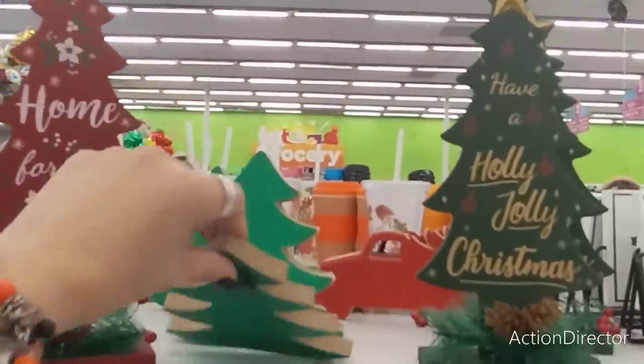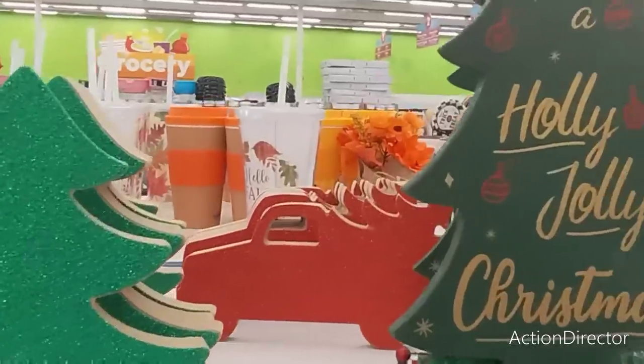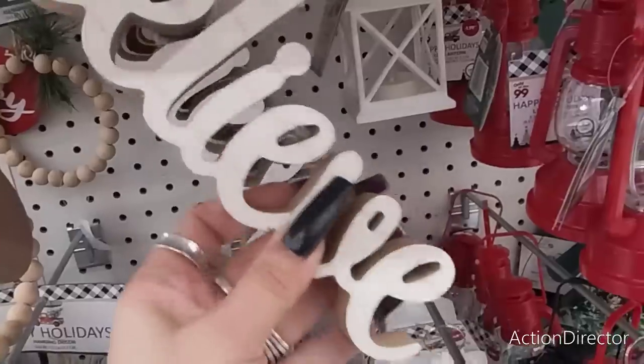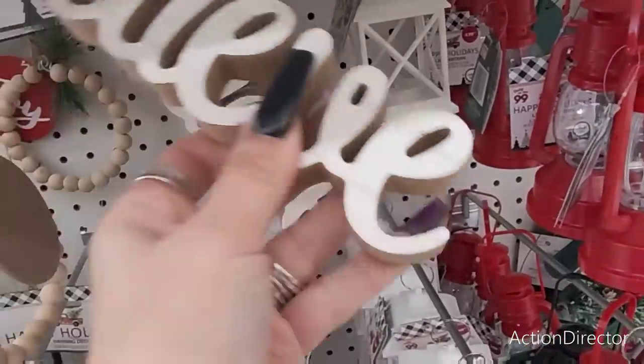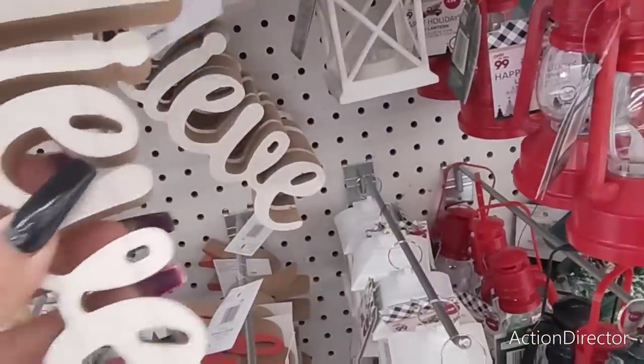They also have these sparkly glittery ones. These are actually going to be 99 cents. You have the tree, and you also have the red truck back there. I like that. Then coming down for their ornaments, they actually have Believe for 99 cents. It's actually a really good deal, by the way. We see these for a lot more. Or maybe it's not 99 cents. Oh, it is 99 cents. That's really, really a good deal, you guys.